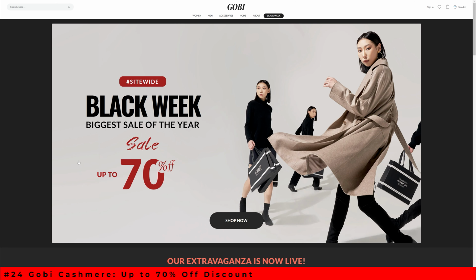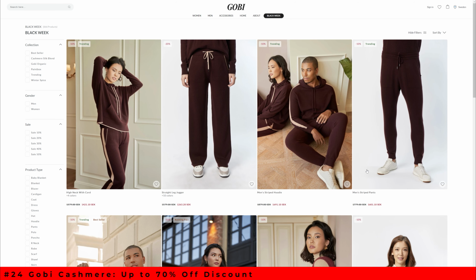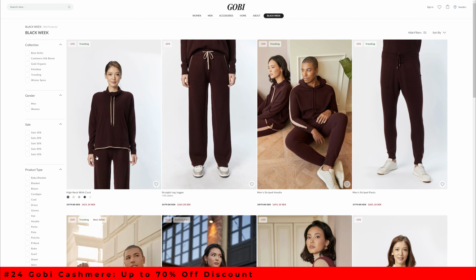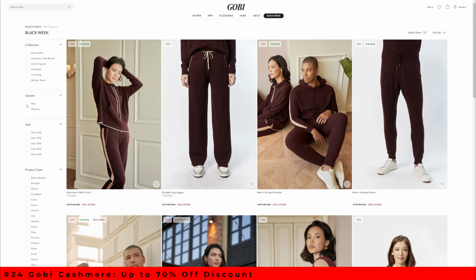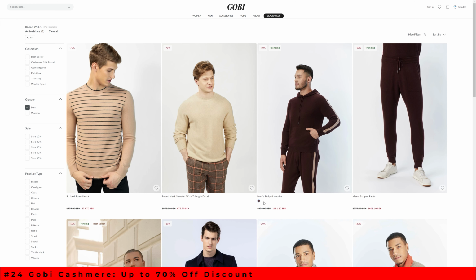Now, if you're looking for some kind of knitwear, I recently tried Gobi Cashmere, which is a Mongolian company, and you can see that they have up to 70% off for both men and women knitwear. Just shop now, and filter for men and women. So if you're looking for something for you or your lady, it's perfect. And they have pretty affordable prices. You can get a cashmere sweater for 70% off, like $50. I'm pretty sure they ship worldwide, but it's great if you are in the European Union. It makes it even easier.